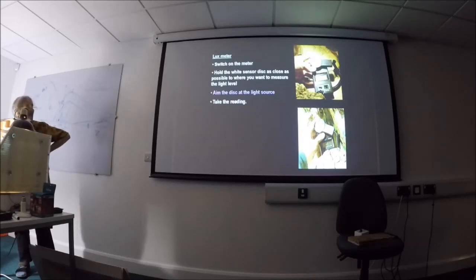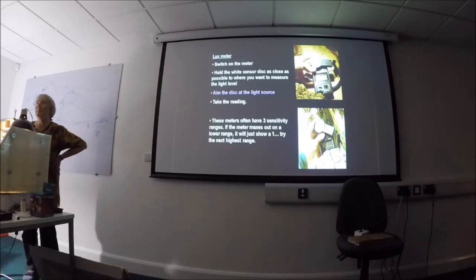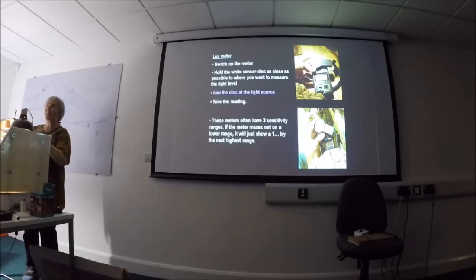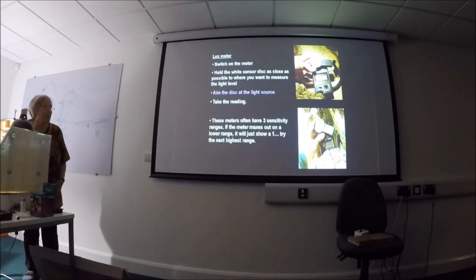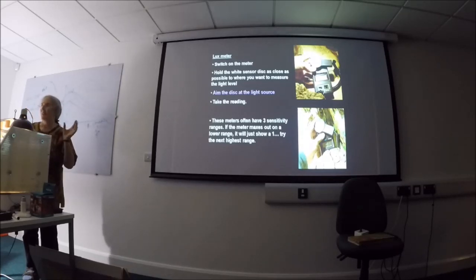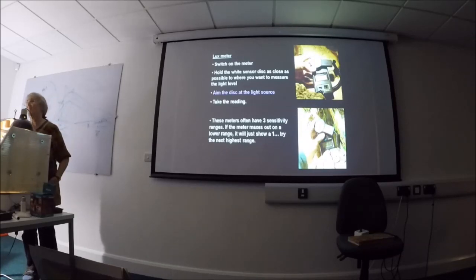Lux meters are a pain because they're exactly the same as an ordinary meter. You just put the sensor aimed at the light, take the reading. But those meters have got different sensitivities, and people find it really confusing because a good one will have 3 different sensitivities. On the lowest setting, you'll get lux, but it'll max out if it goes over, say, 100. So then it will just show 1. So what you have to do is then take it up to the next highest range and mentally add a 0 to the reading. So if it was going to say 1,000, it would just say 100, and you add the naught. And then you click it up another one, and it'll say 100 when it's actually 10,000. It's gone up another notch. But people find that really confusing. But unless you're going to use lux meters, you probably won't have that problem.